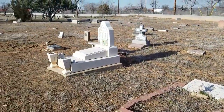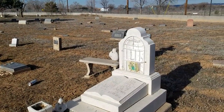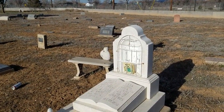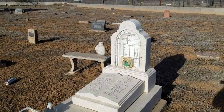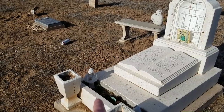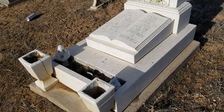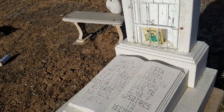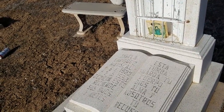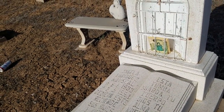There's another one right over here. And they have a little framed picture there. I'm not sure who that is that's on the picture. But I think that's Mary there. Maybe another one there that the head busted somehow. This is a little cracked. But 1922 to 1993, Angela Enriquez, Mauricio.